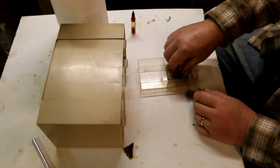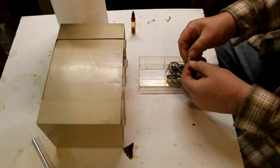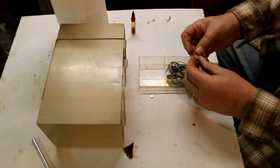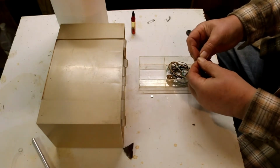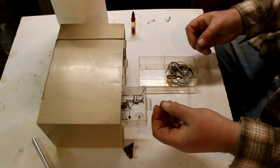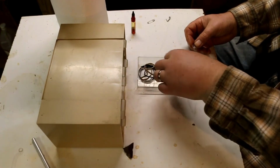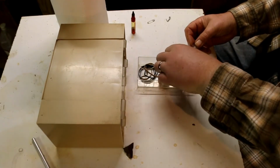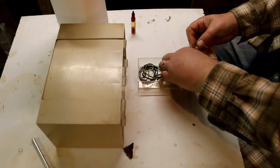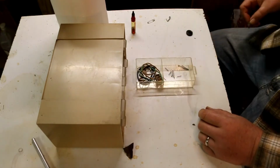Rubber bands and some kind of a washer, plastic washer of some kind. A little diamond. We'll put that up in there with the other diamonds. We'll put the rubber bands in the back and the brads in the front. And this goes in the trash.